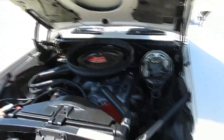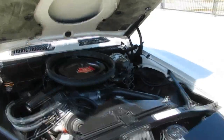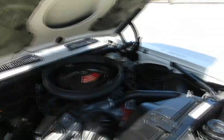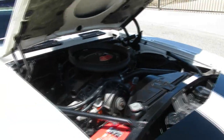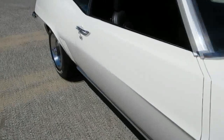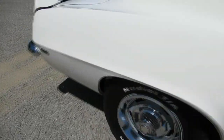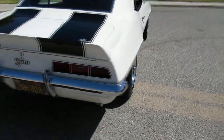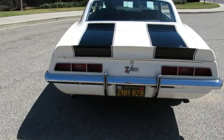That's a runner. Sounds great. Got that cowl induction up there on the hood. Nice cleaned up engine compartment. Got some headers on there that were added and some Flowmasters. Those items aren't stock, but makes it sound good. We'll go around the back. Sounds good, man. Nice solid lifter small block. They're awesome. They pull lots of RPMs.